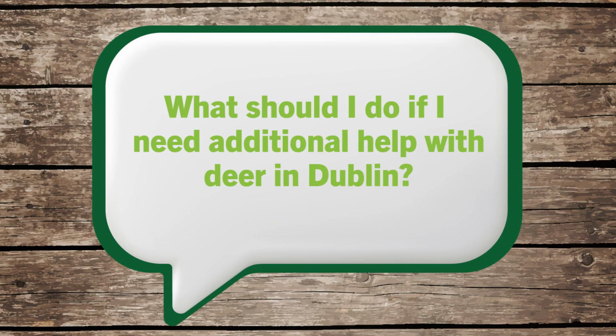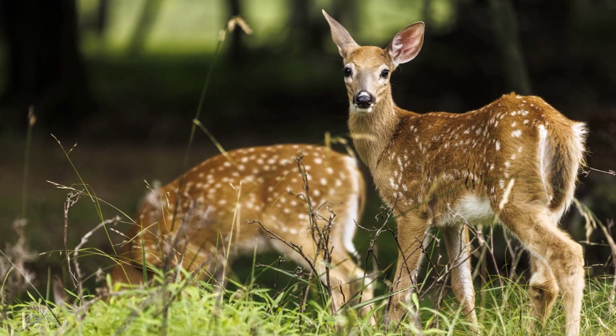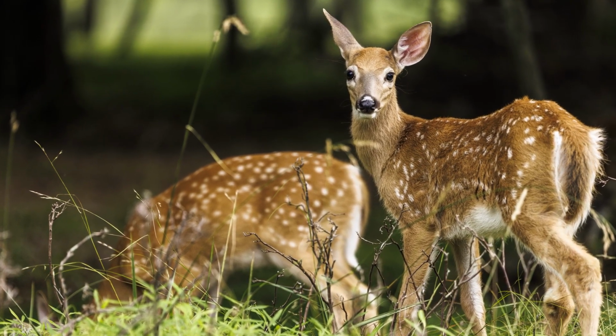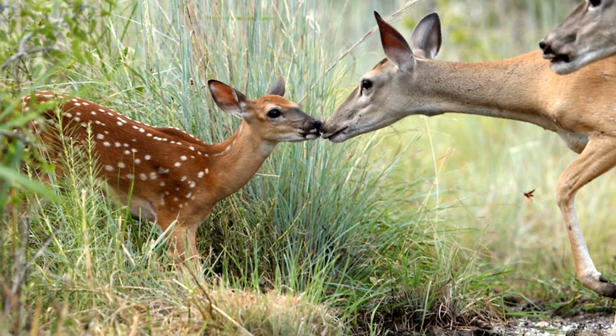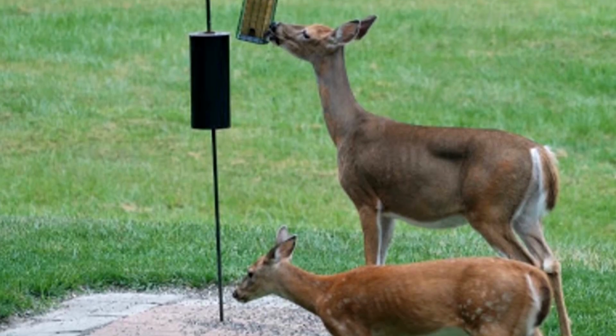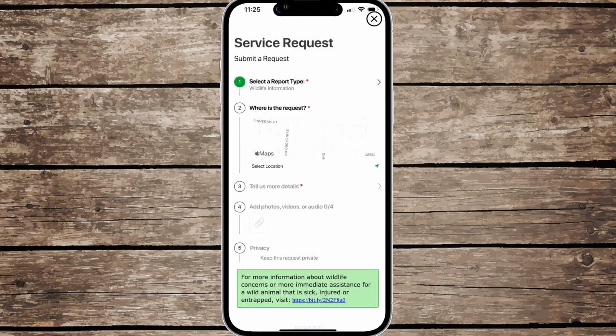One of the ways you can help solve some of your deer issues is to contact us directly through our Go Dublin app. If you have a wildlife question or concern, or you want to report some behavior that you're seeing in some of our deer, you can use the Go Dublin app and choose the wildlife section, and I will get those messages right away, and I usually can respond to you very quickly.